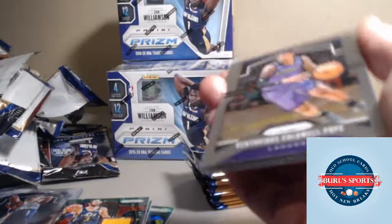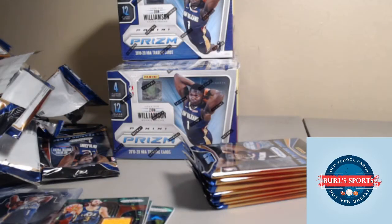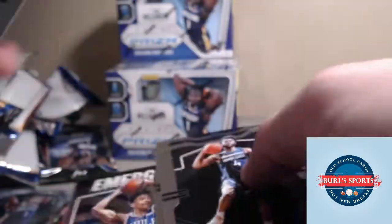Really hoping for a Ja green ice, and then I for sure can quit. There's a Baisley silver. Might be our first rookie silver of these boxes. I don't remember another one. Oh yeah, we had the Ignis. Baisley, he's been seeing some time in Oklahoma City. Well, Matisse.